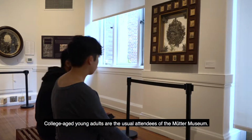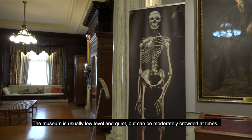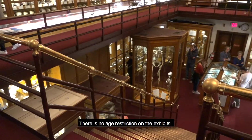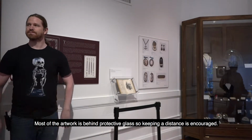College-aged young adults are the usual attendees of the Mutter Museum. The museum is usually low level and quiet, but can be moderately crowded at times. There are no age restrictions on the exhibits. Most of the artwork is behind protective glass, so keeping a distance is encouraged.